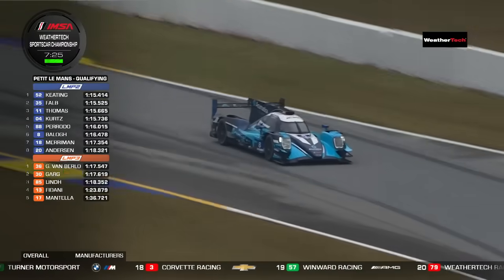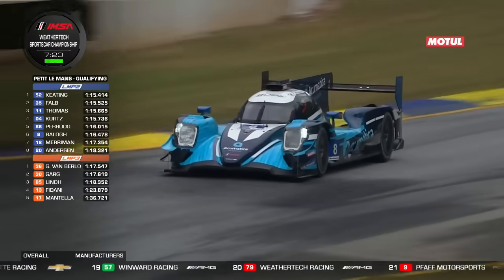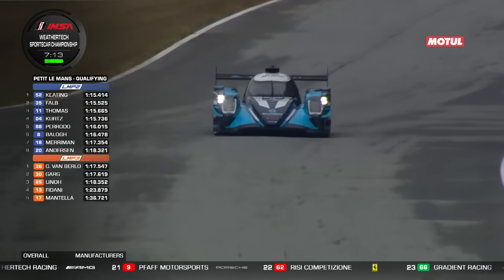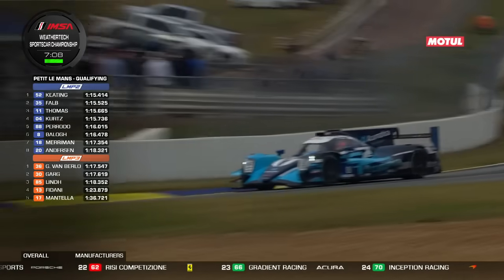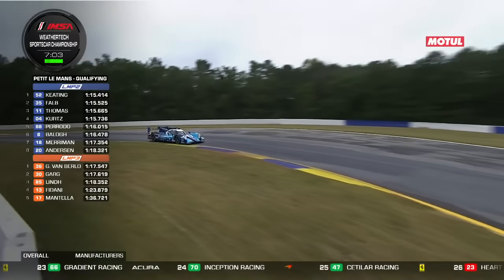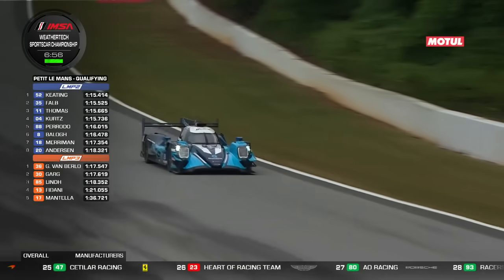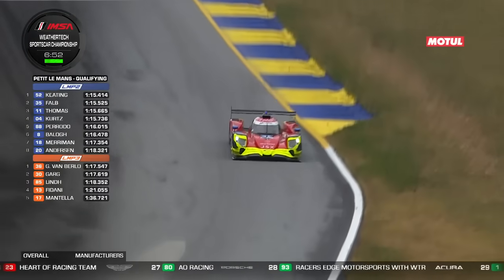All right. Ben Keating now fastest, 1:15.414, for Ben Keating in car number 52 for PR1 Matheson Motorsports. John Falb into second position in the number 35 TDS car, 1:15.5. Then his teammate Stephen Thomas, 1:15.6. He's just gone purple again in sector 2. And in fourth position, George Kurtz, 1:15.7. So really, really close between those top four. And Francois Perrodo is only another couple of tenths back in fifth position for AF Corsa.